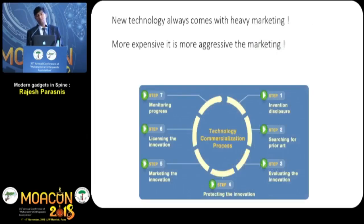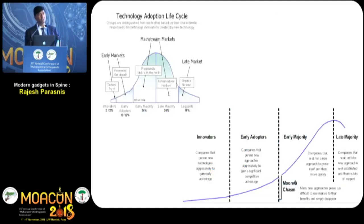Now let me come to the basic of this question, whether scientific advances or marketing. Remember that any new technology introduced by a company has to go through a cycle, from invention to marketing to actually making it available to the public and making it widely accepted. Now remember, the most important step here is the marketing. Otherwise, none of these technologies will be available or known to us, right? So what happens when a new technology is introduced? There is an evolutionary cycle.